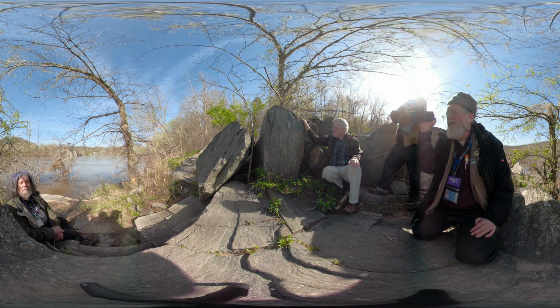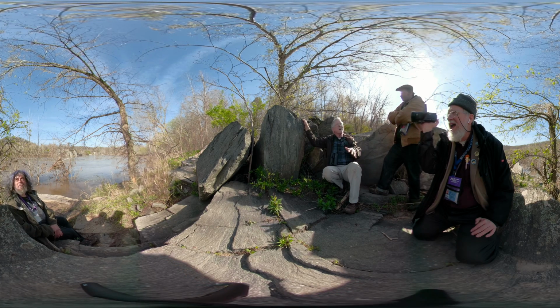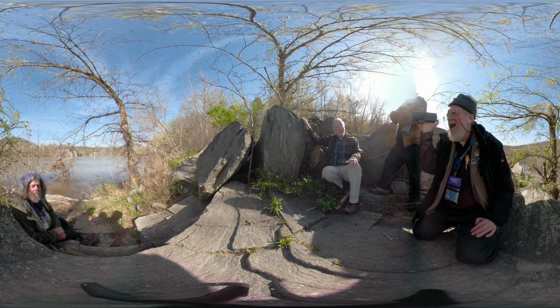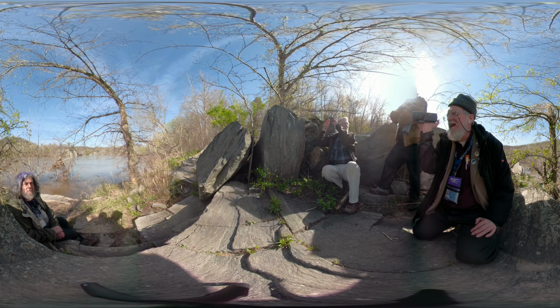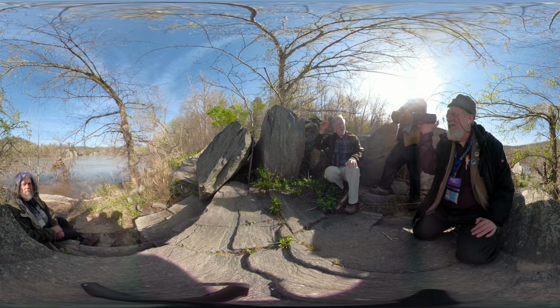So from here, I don't want to spend too much time here. We'll go to our next outcrop, which is in the underlying formation and contains pieces of this rock that were dropped off the front of the fault as it was moving. Okay, onward.